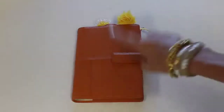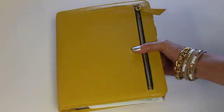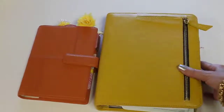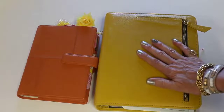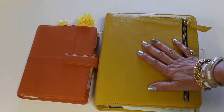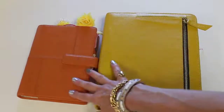But I am going to try moving to the compact. This is the compact. Now, this will show you, this is the classic size. So, this is a big difference also. Wouldn't you agree? This is what I use. This is what I have used for like 22, maybe 25 years. So, I'm making quite a little move to move down to this.